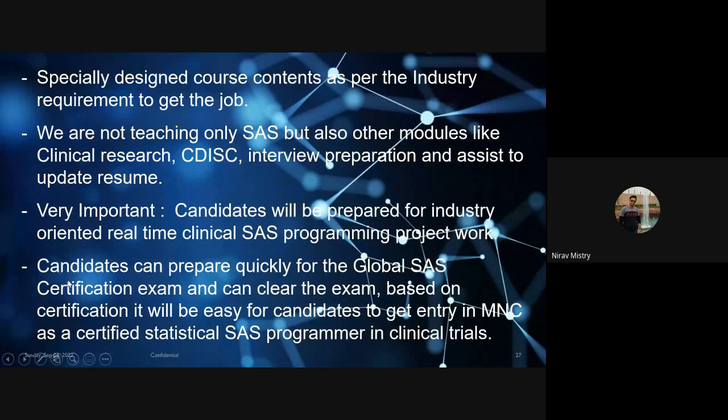After getting trained in SAS, the candidate can prepare quickly for the global SAS certification exam. This certification exam is not compulsory, because most of the CRO companies like TCS, Pfizer, Syneos, Accenture, IQVIA are not asking for the global SAS certification. But if you are appearing for core pharma industries like Pfizer, Novartis, Johnson & Johnson, they are asking for the certification. So if you have the certification in hand, it will be easy for you to get entry into the clinical SAS industry.